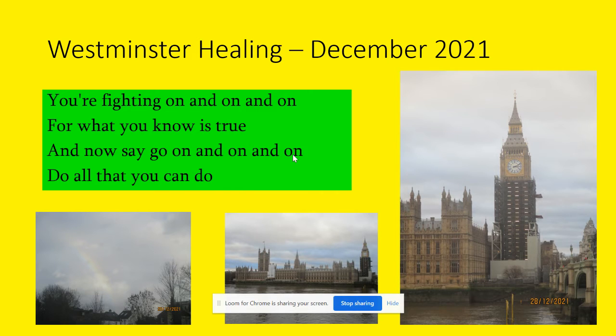Also, the feel in central London that day was really happy and buzzing and energized and full of life. It was really irrepressible. So all good signs there.